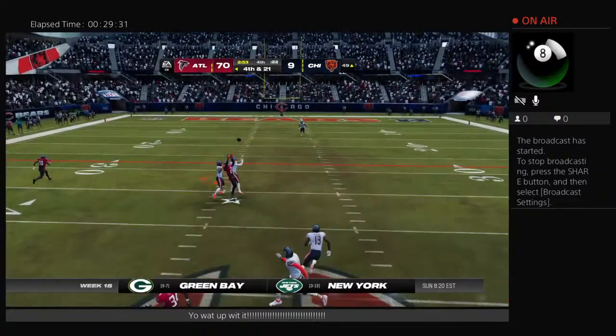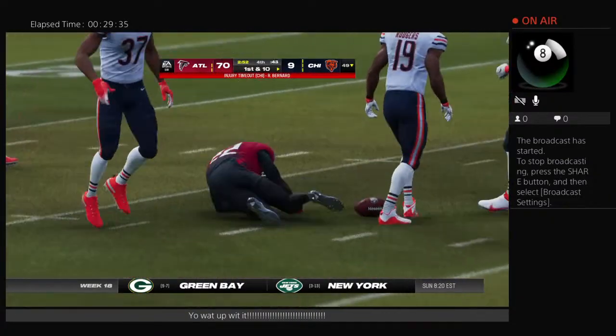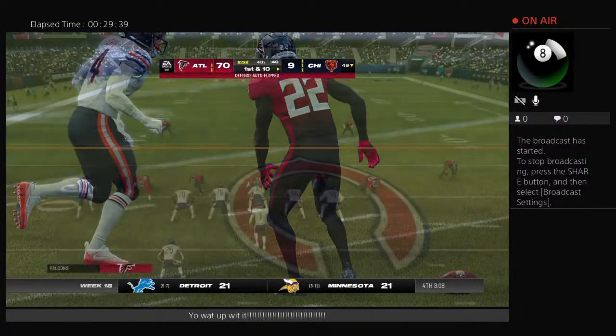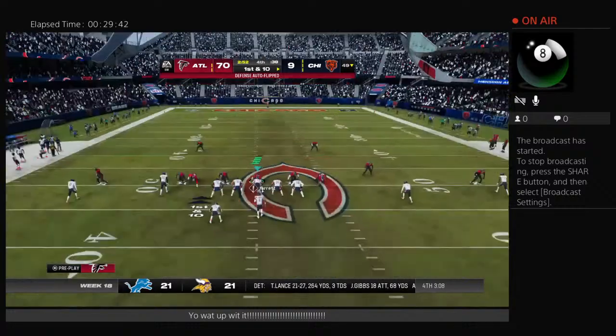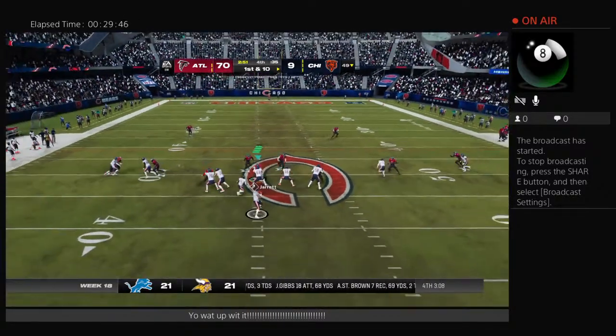And they're going to try this again. It's another fake. And this is incomplete. A huge gamble, and it does not pay off. They've got good starting field position as they come up here 1st and 10. Just shy of midfield at the 49.